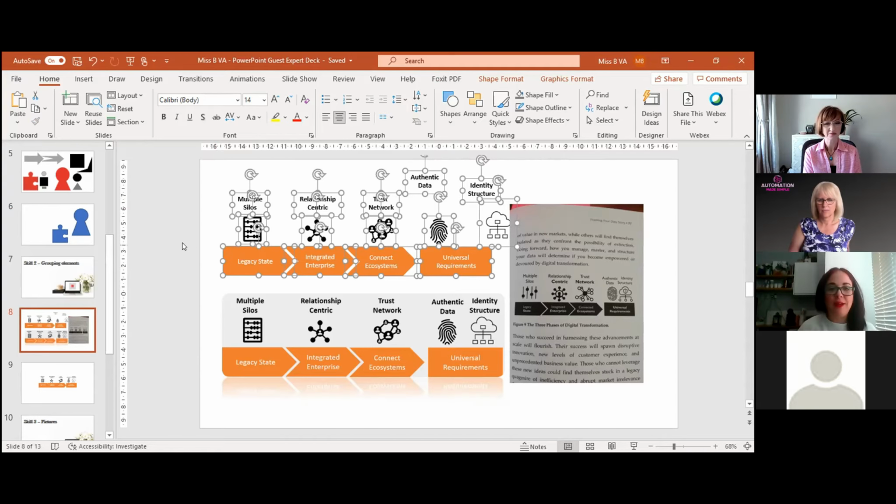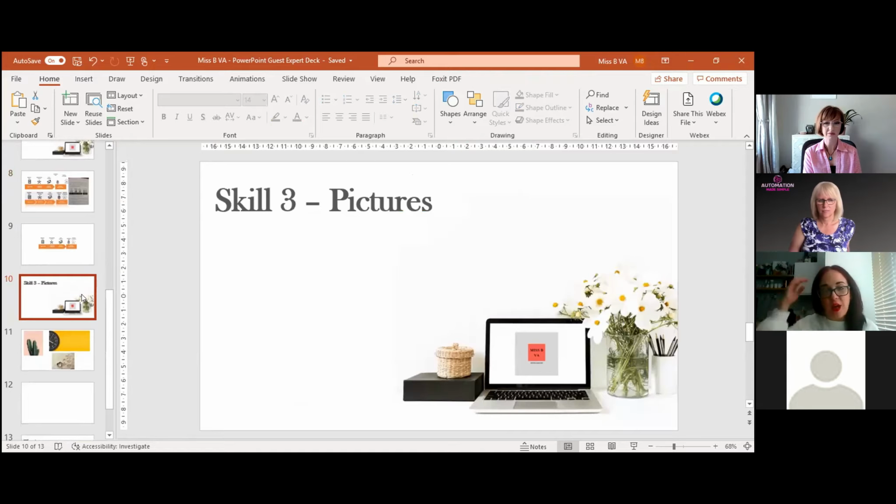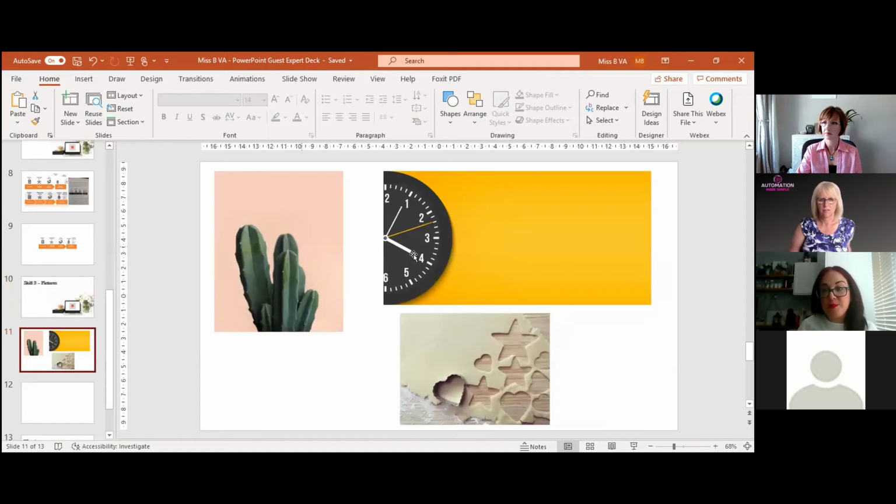That's about grouping. The last skill that I really wanted to show you was about pictures, which sounds a bit of a funny skill to cover, but we use pictures so much in PowerPoint, and sometimes people don't know that there are certain tricks that can help. The first thing is cropping pictures. I know that a lot of people I work with don't even know about the cropping option.